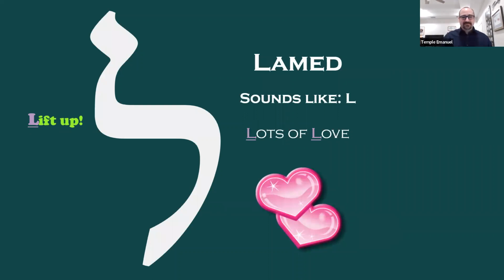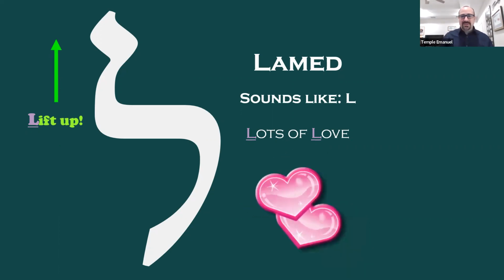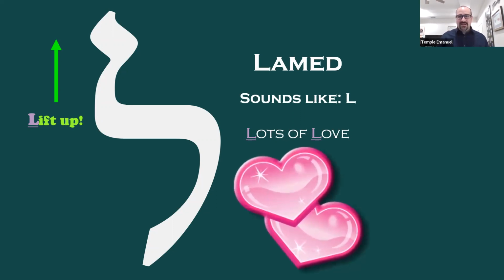Lamed lifts up into the air. And it's also the letter of love. Lamed is the Hebrew word for lev, which means heart.